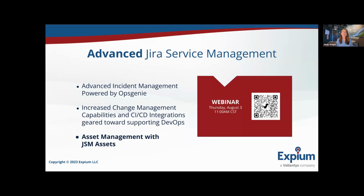And next, on Thursday, August 3rd, there's going to be the Advanced Jira Service Management, and that's going to do a deeper dive into some of the functionality that JSM has incorporated into it over the years. There were a lot of best-in-class tools out there that folks were using. So JSM sort of absorbed some of those, and they include advanced incident management, which is powered by OpsGenie.